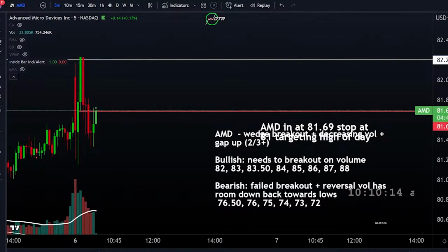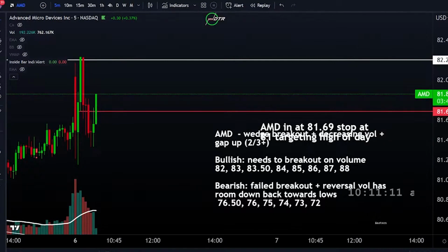Okay, let's see if this thing can go here. It needs to move on this candle or I'm getting out. Okay, again, 10 cents away from my profit target. Can it get there? Been a pain in the ass trade. Okay, 5, 7, 8 cents, 4 cents. Looking to take some off here in a second.